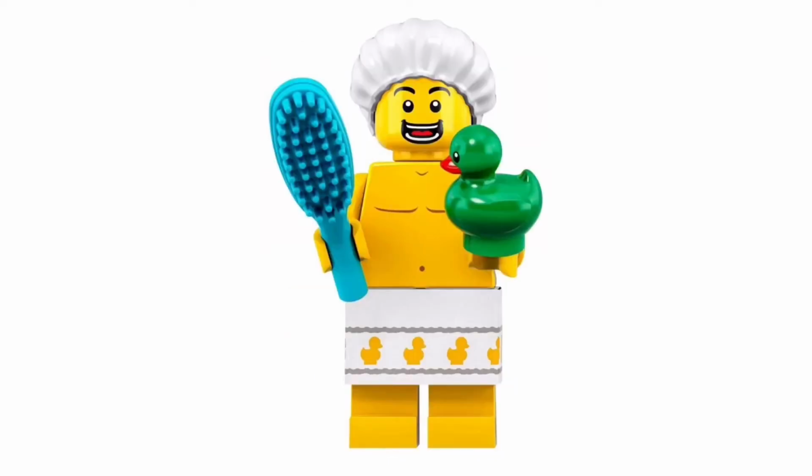Number 5 goes to Bath Dude. Love this. Again, no complaints. This is original, it's interesting, and I'm a sucker for anything that includes a rubber duck. I was surprised to find that he has a two-sided face, and I think the torso is useful. The towel is cool as well, and I can only hope it's not completely yellow on those legs. Overall, I'll probably buy him.